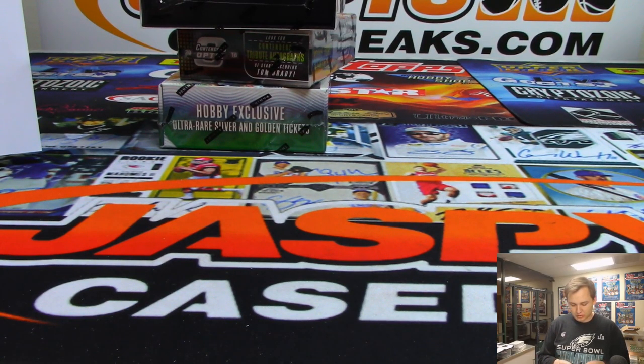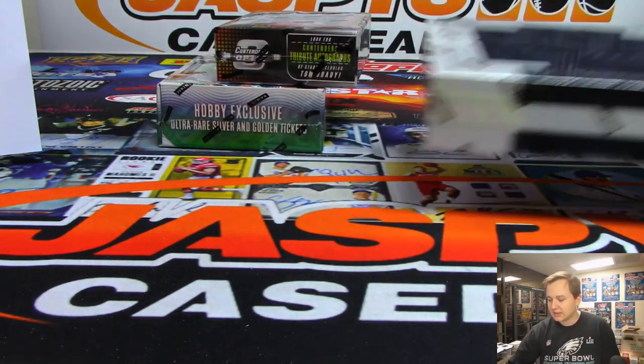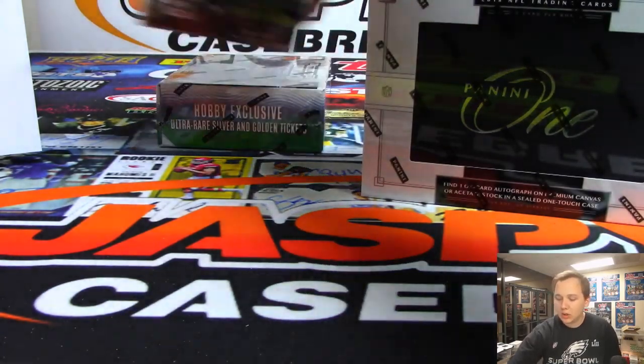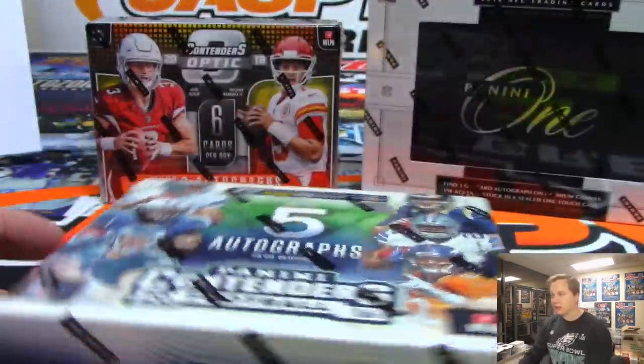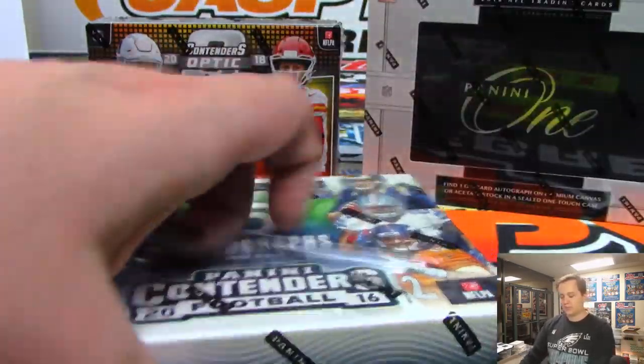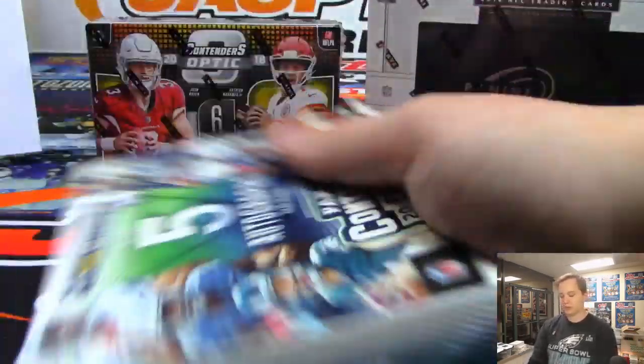I thought there might have been two, but just one autograph in each box. So that was Topps Chrome. That one's not numbered right there. Neither is that one. All right, so let's do some 2016 Contenders.